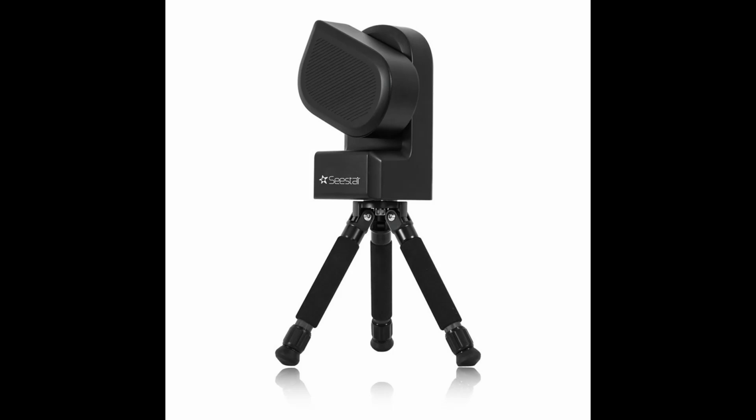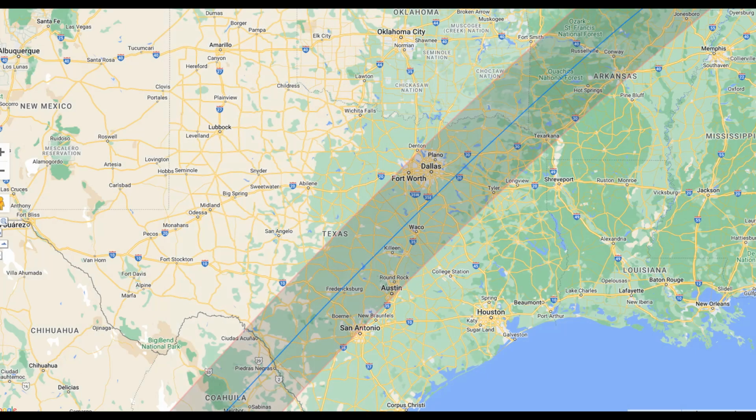Now that we've discussed some equipment, let's look into where the eclipse has the best chance of being seen. As we stated a few minutes ago, Texas has the best weather prospects based on many of the weather forecasting sites. The further south you go on the path, the better chances you have of clear skies. Predictions are 64% for clear skies from around Waco to the Mexican border.